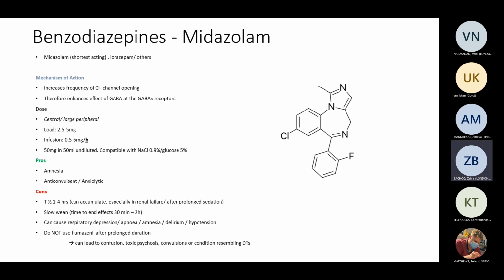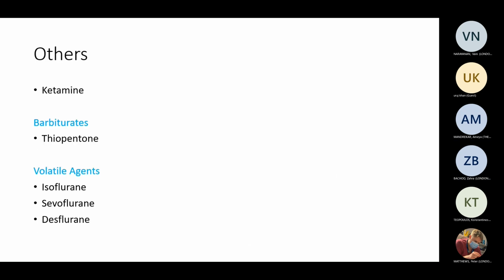There's also a note here to say do not use, so the reversal agent for benzos is flumazenil. However, after prolonged duration on midazolam, we wouldn't use flumazenil to reverse it immediately because this can lead to confusion or convulsions. Midazolam is useful also if we have a patient who we think is seizing, and also often if our patient is withdrawing from alcohol. So these are some other agents which we won't go into in too much detail just now. So ketamine, thiopentone, and some volatile agents.